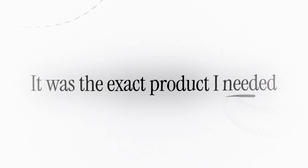But after countless nights of researching suppliers and potential products, I suddenly came across the perfect variant. It was the exact product I needed. And the supplier already had incredible content for the product in the exact branding that I initially had in mind. And so it felt like a match made in heaven. So now I was finally ready to move on.